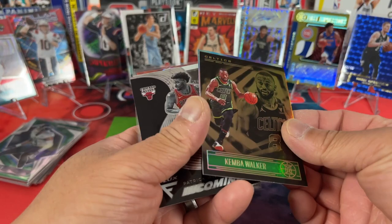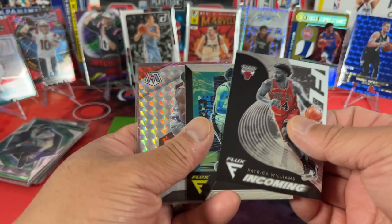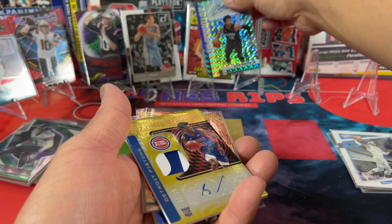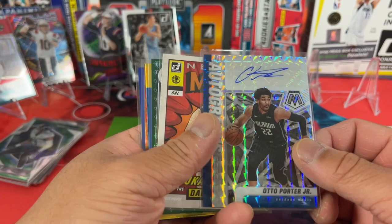Kemba Walker, I think this is orange. And then Jalen Green, incoming P. Will and Trey Jones. Mikal Bridges, Kevin Love, nothing too crazy here. And then we still ended up with a couple pretty nice hits here. So oddly enough, this was the weirdest thing I've ever seen, to have a pack that was like opened, like what? So weird. But an autograph came out of it.